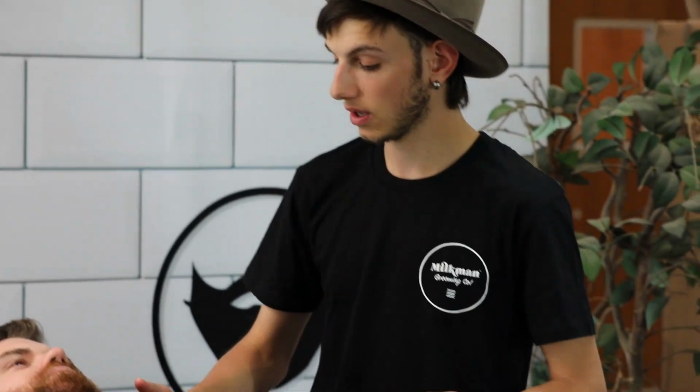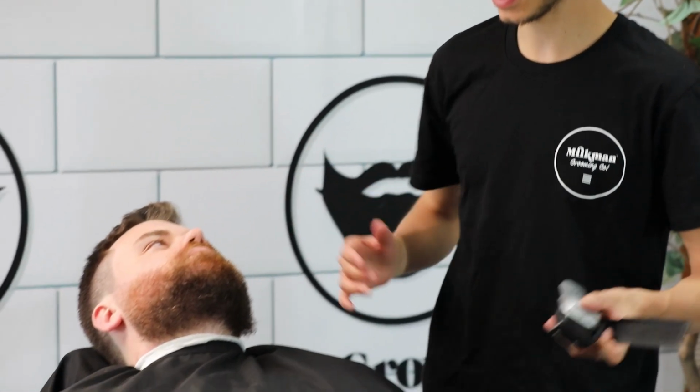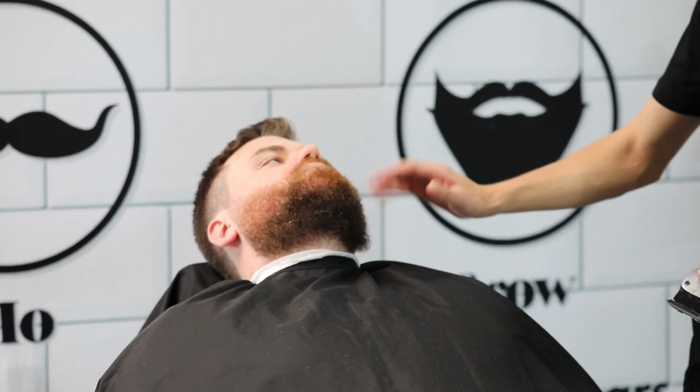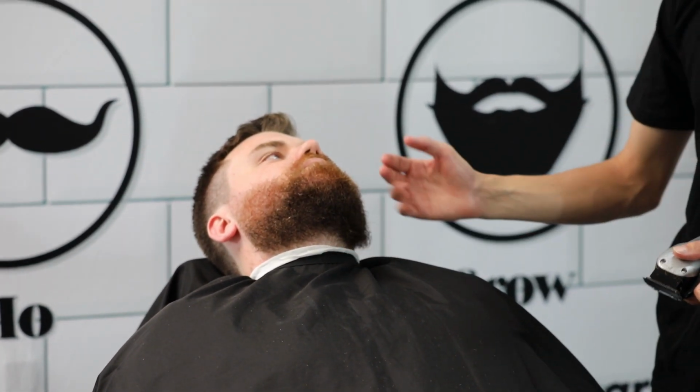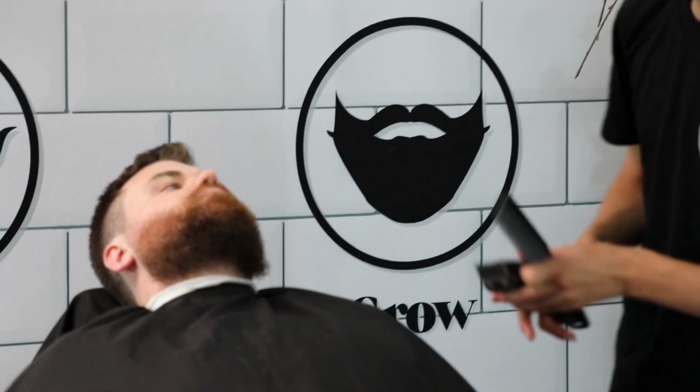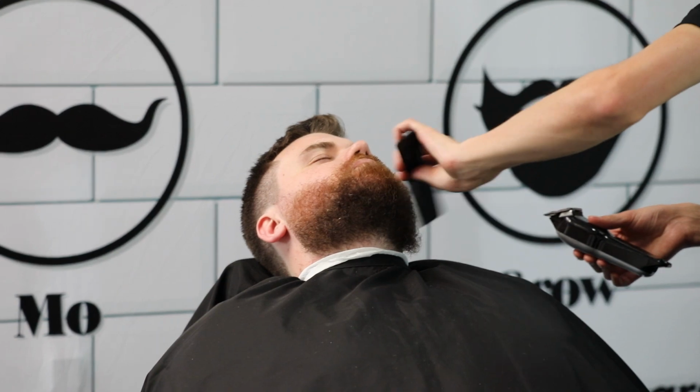Once we are happy with the sides of the beard, then lean the gentleman back and work underneath. With underneath, same sort of style, just keeping the beard more squarish and taking off all under there, and then after that we'll line it out and straighten it through.